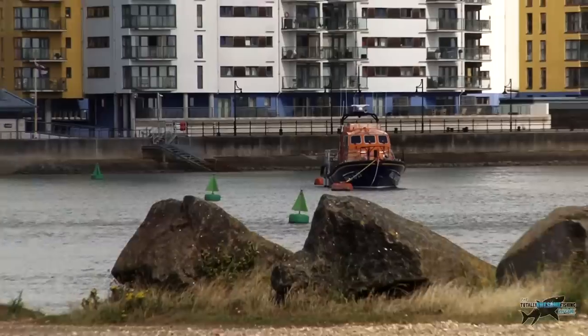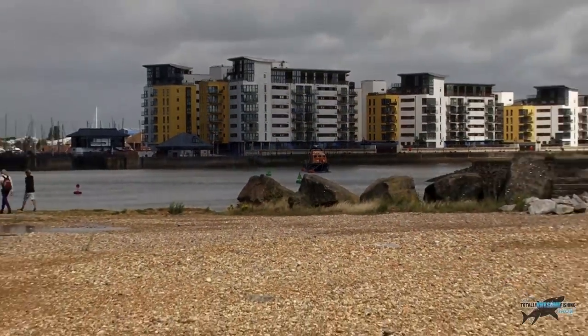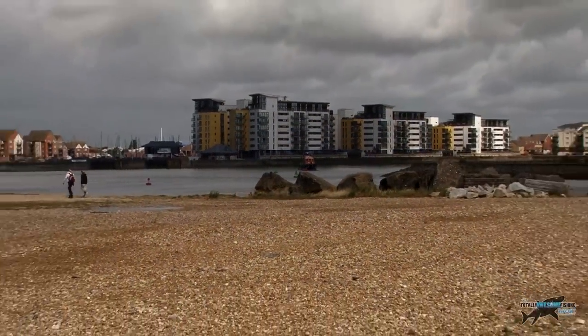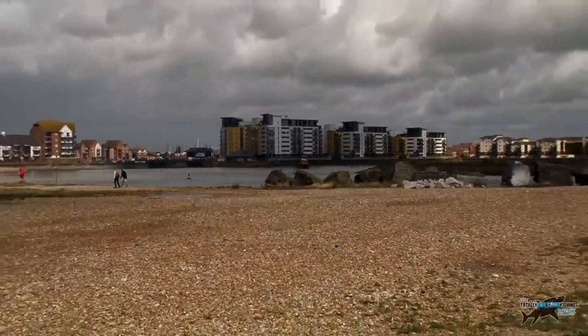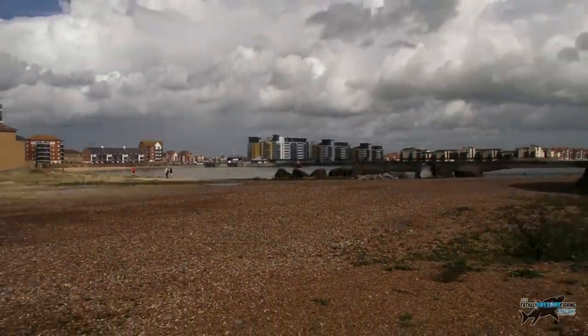In the background, 30, 35 years ago, there were no flats. It was just flat open ground there. Now they've built an entire marina there, blocks of flats, apartments, I'm guessing holiday homes. So it's totally different in the last 30 years.